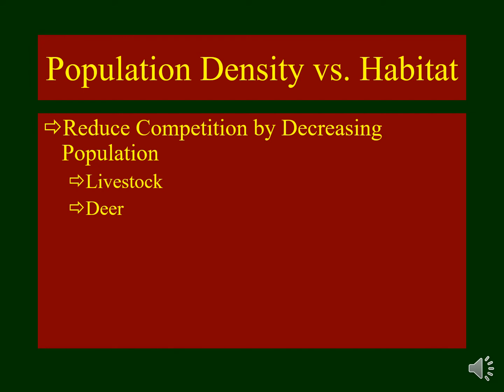Cattle, even though they don't eat but a small amount of forbs, do compete with deer to some extent. And if they're grazing the grass off very short, they're eating the forbs and they're probably browsing just a little. So even reducing cattle numbers can help with population control. But primarily, it's deer. If you've got a deer to 3 acres and you're trying to grow quality deer, you're running uphill.